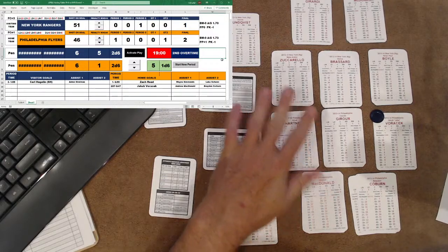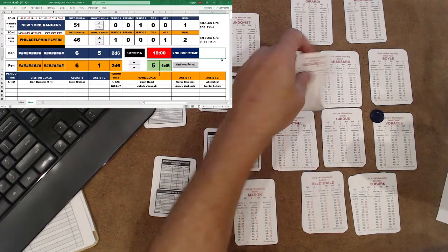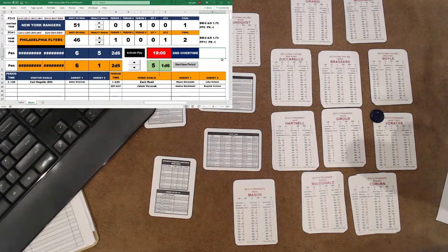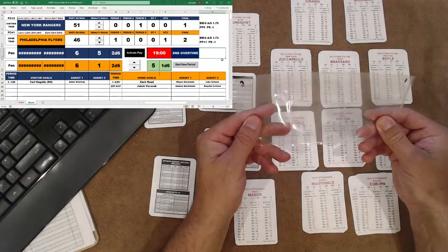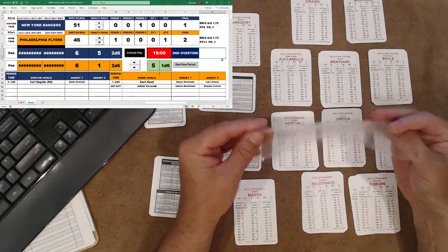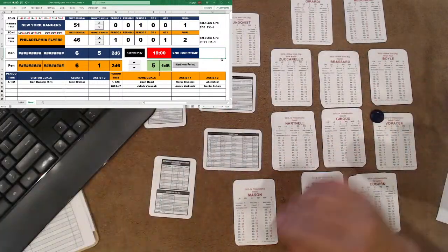It does take a little bit longer to do line changes, but I think you guys can see the cards a little bit better and a little easier, so I decided to just take off the plastic things. I like the plastic things. It's just the glare. It's just too bad.